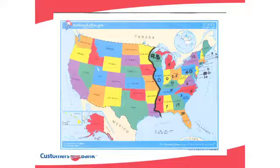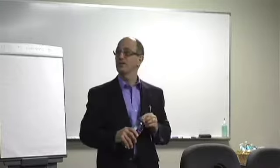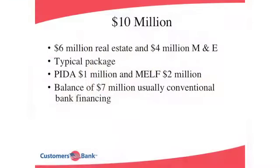This here is geared more towards the economic development people. Pennsylvania is the state, the largest state east of the Mississippi, that offers tax exempt financing to manufacturers. Most of the other states do very little in that regard. This just blows it up a little bit. And then this is just an example of a $10 million project.